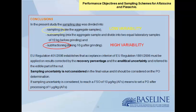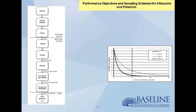EU regulation 401/2006 established that a certain criterion of EU regulation 1881/2006 must be applied on results corrected by the recovery percentage and the analytical uncertainty, and referred always to the edible part of the nut. Sampling uncertainty is not considered in the final value and it should be considered on the PO determination.